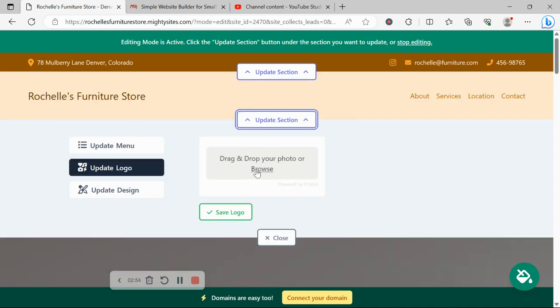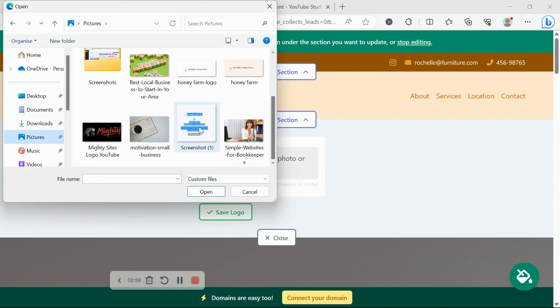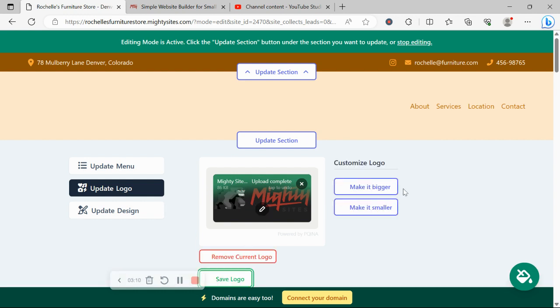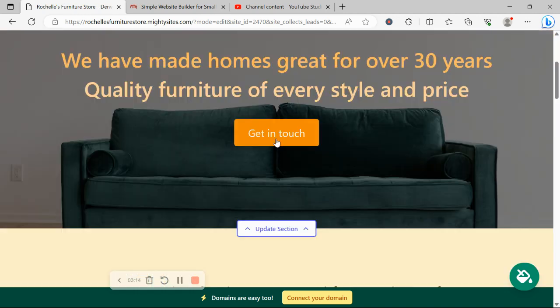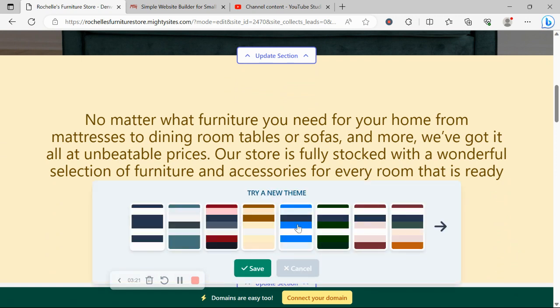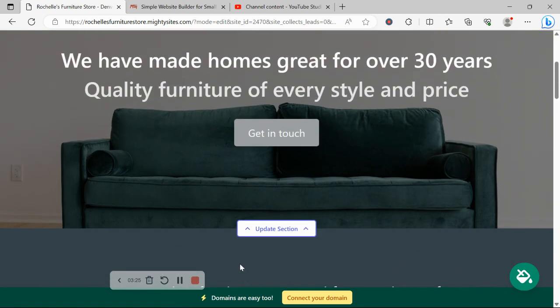Now, if you've got a business logo, click on update logo, browse your device to upload it. Once your logo has been uploaded, you can click on this pencil directly over it to make slight amendments to it. You can crop it, rotate it, zoom in, add filters, frames. Let's go ahead and click on save. Over here on the right is where you can make your logo bigger and smaller. Now with Mighty Sites as well, we pre-selected the colors for you. If you want to change it to go with your branding a little bit better, click on the paint bucket, no color coding needed. Go through the various color palettes available for you to use.